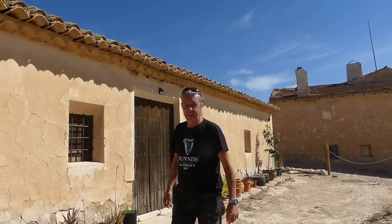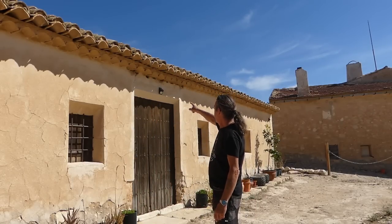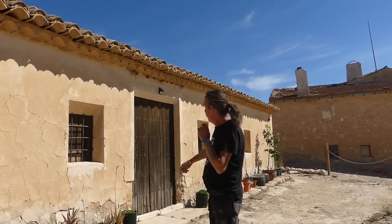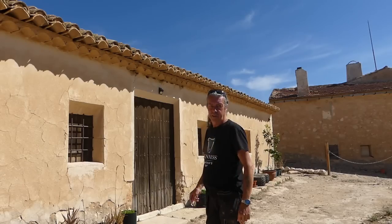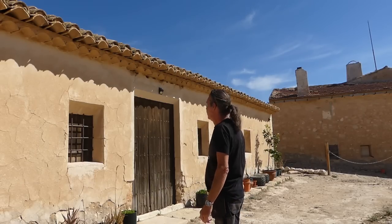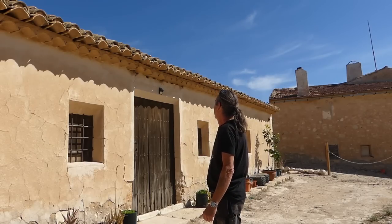Back on the front of the house, you know what they say about working with children and animals. We have sparrows nesting every year in the holes there above the door. Lovely little things they are. I've just come round because they were making a right racket, as they do. But as soon as you come round with the camera, they've gone. So we'll try and get some more on that.